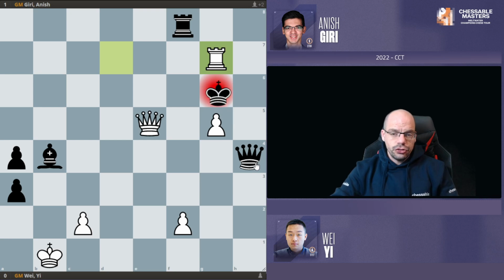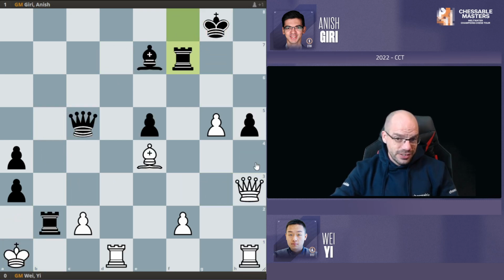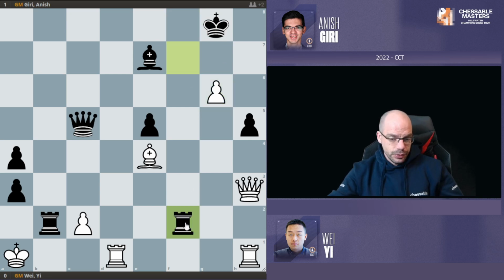So the long story short is that after taking on f7, king g7 as a winning attempt doesn't work. And in fact, rook takes f7 is the best way to play this game for black now. And after g6, rook takes f2. Once again, both kings are utterly exposed.